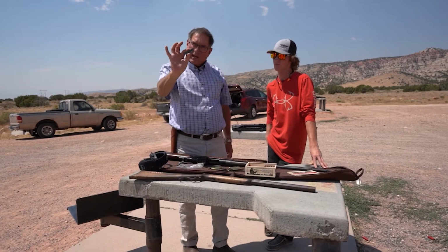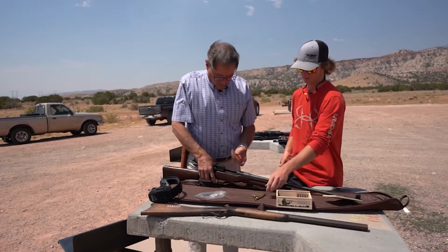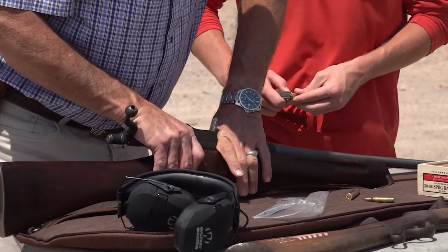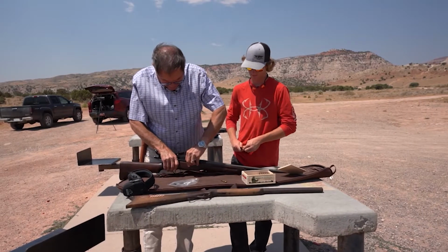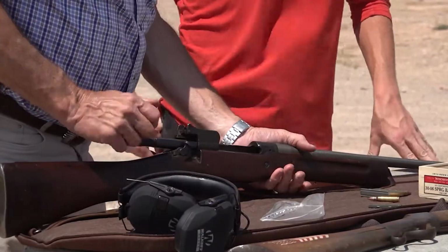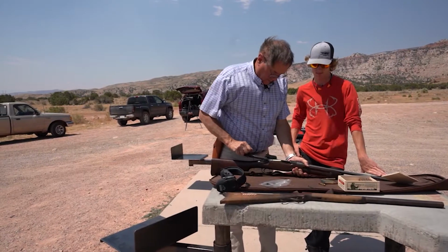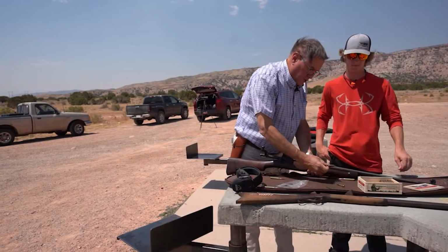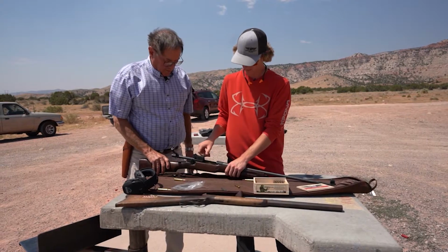This was your clip right here. When it was time to load, you pick the gun up with your speed loader, set the clip right in here, and you just push down on the bullets. And they were better at it than I am because I didn't get them all the way in. So I'm going to just kind of pop these out here real quick. And I'm going to let you load that speed loader. Set it in there and push down on the bullets. You actually did better than I did.